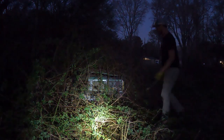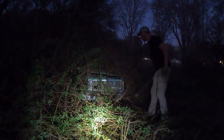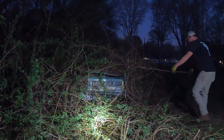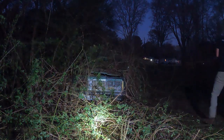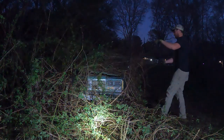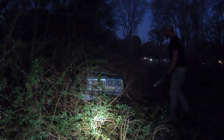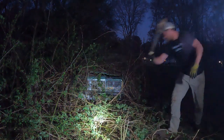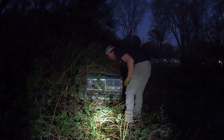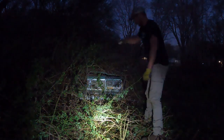Fixing the back on up and just chaining this car and dragging it forward. That is absolutely a thing we can do. The easiest thing is probably just to pull it. Well, I can't. I'm trying to get to it so I can put the chain to it. Oh. I ain't tearing myself up. Get in here, too. Deal with everything else. I hate briars.